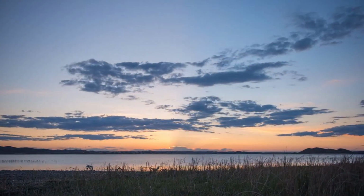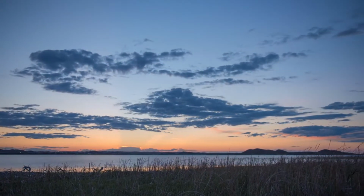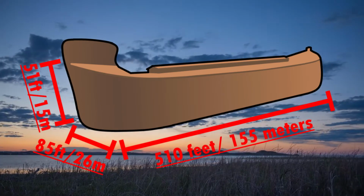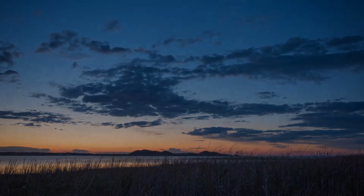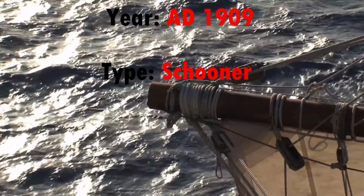And since we want to push the limits of the ark, we're going to go with the larger and the more likely size, which means it would be about 85 feet wide and 51 feet tall as well. But are there any wooden ships in history that have been that big? Yes, there have been. If we go to 1909, we find a large schooner called the Wyoming.